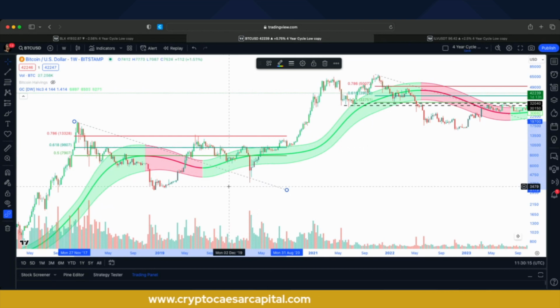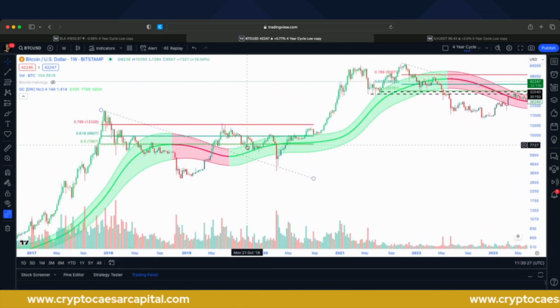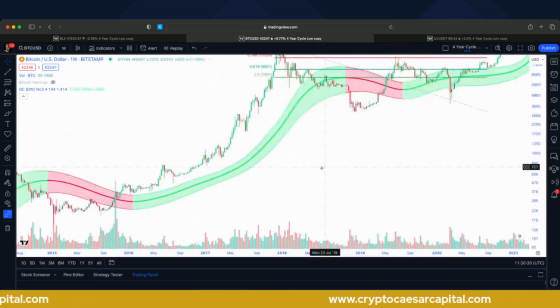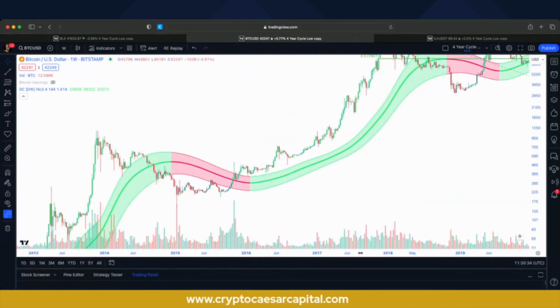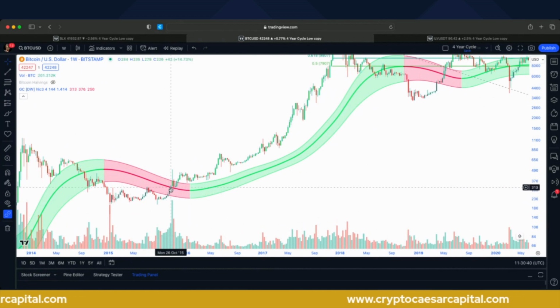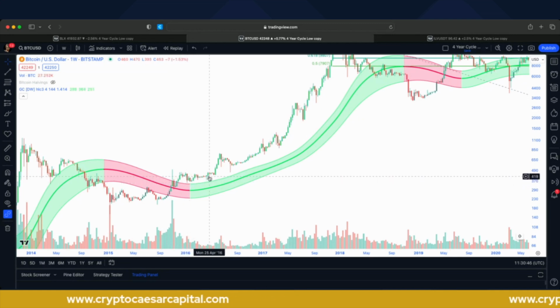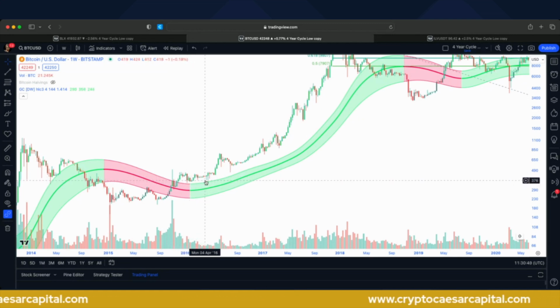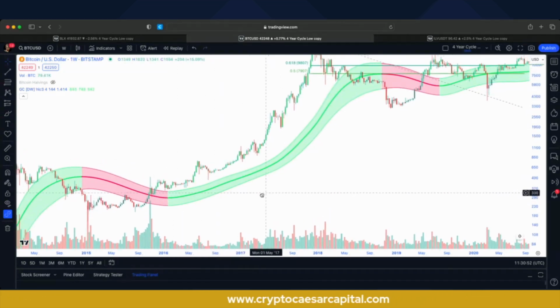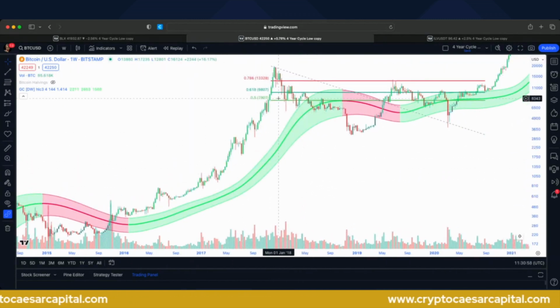But I think when looking at cycles, and whether this cycle fits better with the last cycle or the cycle before that, my view is that Bitcoin fits more with the 2015, 2016, 2017 cycle. And you can see here how Bitcoin just grinded up out of the Gaussian channel, came down to test it, and then once it was above it, it came down to test the top line of the Gaussian channel, but generally it completely maintained above the top of the Gaussian channel until it peaked out and then went into the bear market.